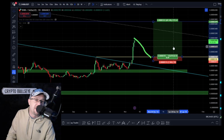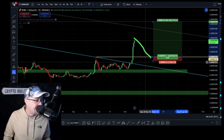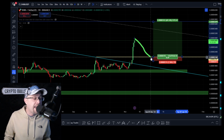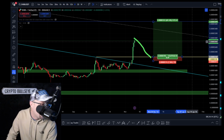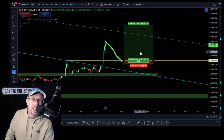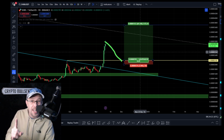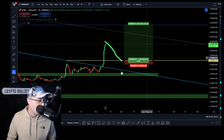Now, what's this done to your risk to reward? By just having a bit of patience, waiting for the market to cool off, coming back down to this support, it's already turned 8.69 to 1. So what this actually means, guys, 8.69 to 1, what that actually means is if you took this trade and you won one of 8.69 trades, that means that you break even. See what that does to your risk to reward.